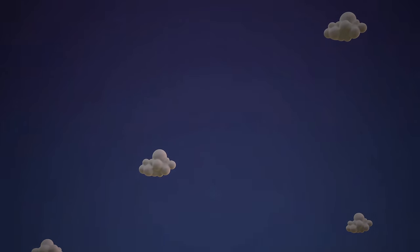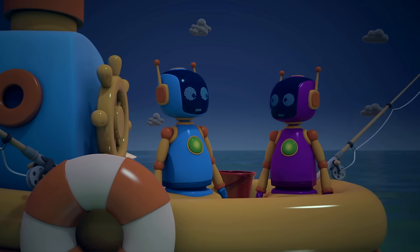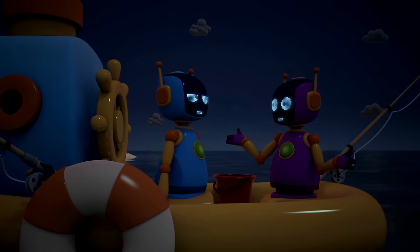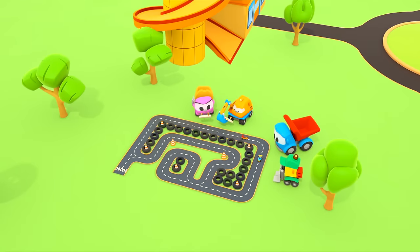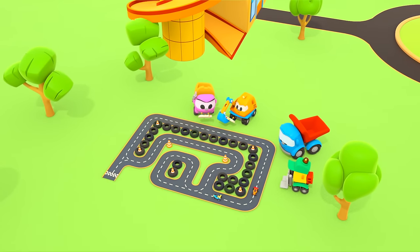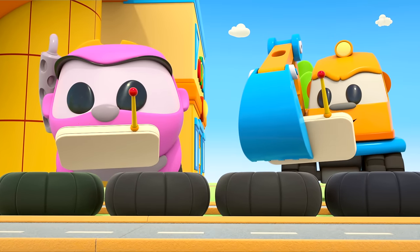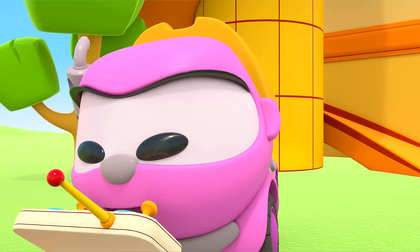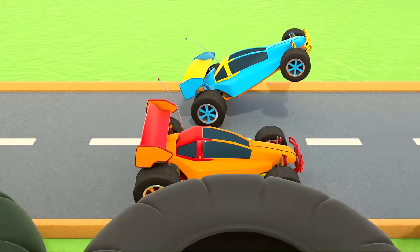And it's getting dark outside. It's nighttime now. Time to go home. But where can they go? They can't see a thing. The group decided to set up some races in the morning. Whose car will reach the finish line first? You're not getting past. We'll see about that. Leia's car is tearing ahead.